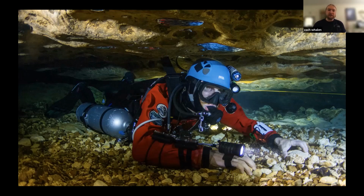You can really take your time. There's lights stashed behind my buddy in this shot, as well as lights on the camera. Again, all video lights, because we're shooting mostly video, but we stopped to take some stills here. But you're within sight of the entrance. You're not far back in the cave. You're at about 40 feet deep. So you have time. You're not worried about having to get back to the entrance.